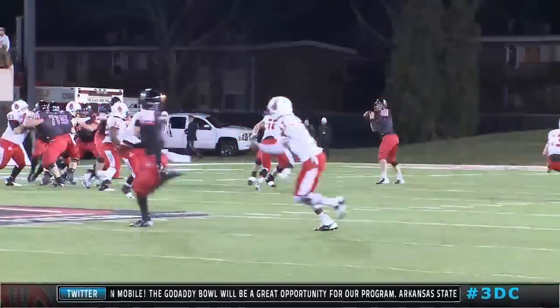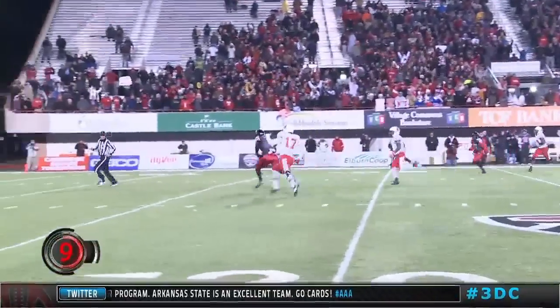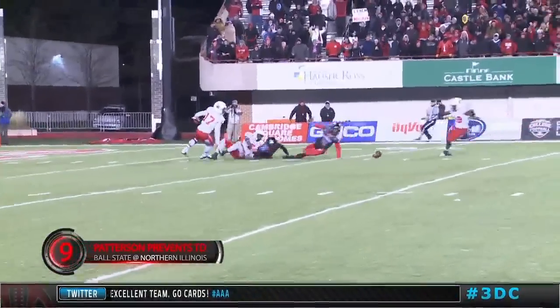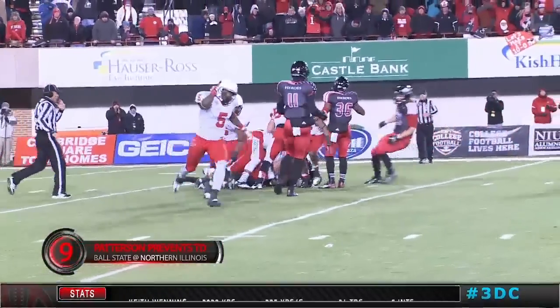Number 9 comes from that Northern Illinois game. Jordan Lynch fires a pass downfield, but here comes Eric Patterson to strip it, and Brian Jones recovers, keeping Ball State in that game on national TV against Northern Illinois.